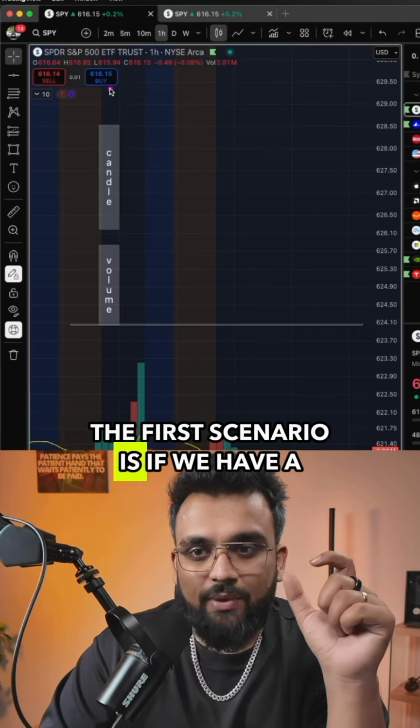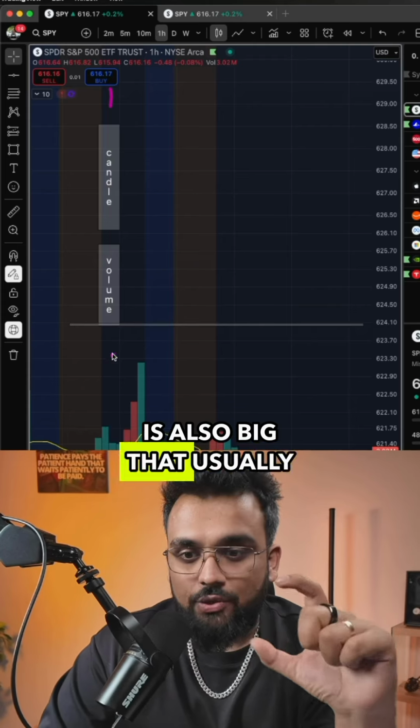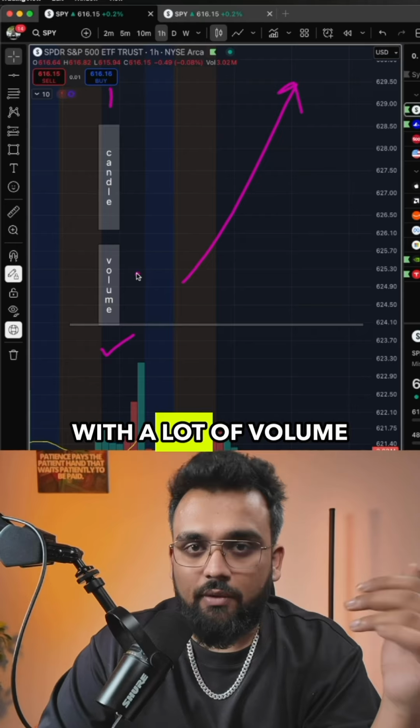The first scenario is if we have a big candlestick, be it green or red, but the volume is also big, that usually is a good sign in the market. If the trend is going towards the upside, you see a big candle with a lot of volume, it's solid.